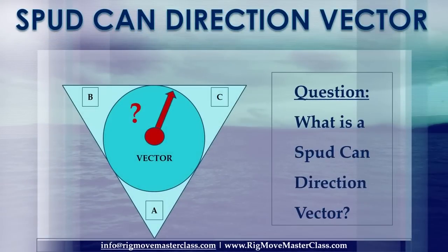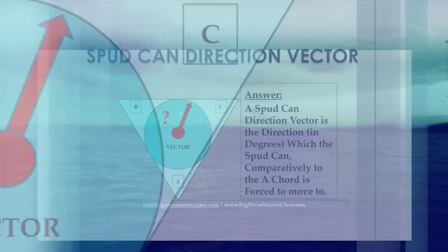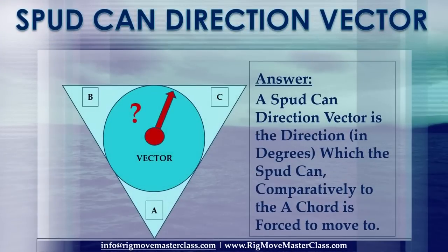Question. What is a Spudkin direction vector? Answer. A Spudkin direction vector is the direction, in degrees, which the Spudkin, comparatively to the A chord, is forced to move to.